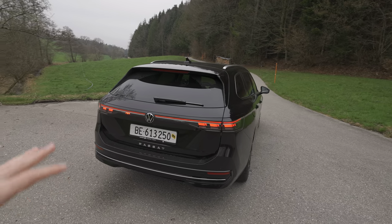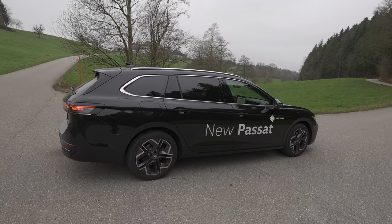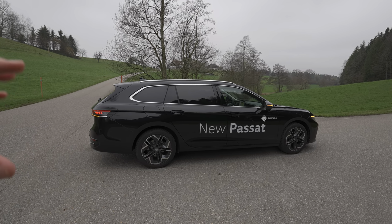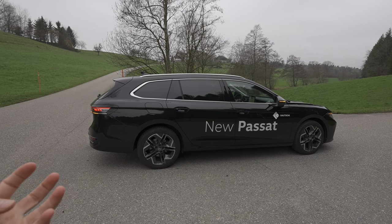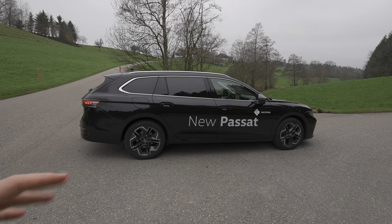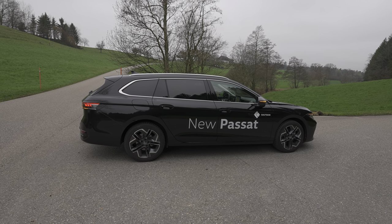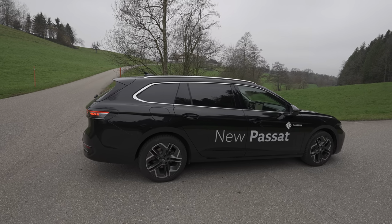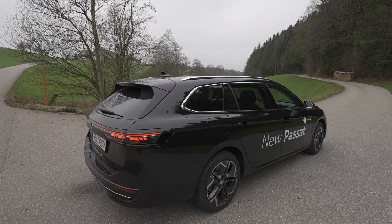And on this business version that I have with me, they use a lot of chrome, and it's normal because chrome looks business. Black with chrome is crazy business. This is the perfect combination of colors to signify a little bit of business, a little bit of a serious person. So this car is definitely for a person that has a big family or carries a lot of stuff, but at the same time wants to look business, wants to look nice. And this black color with chrome looks phenomenal.